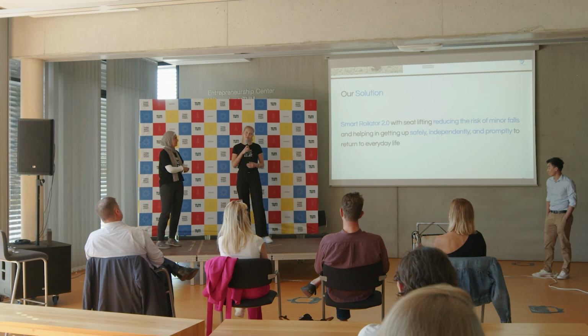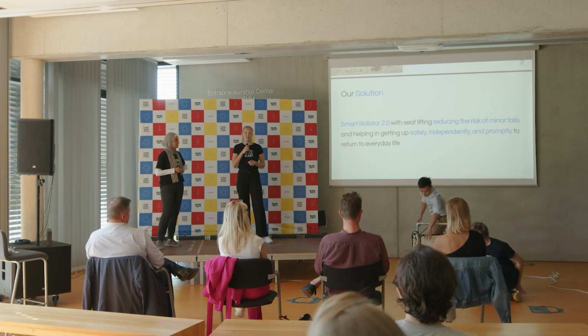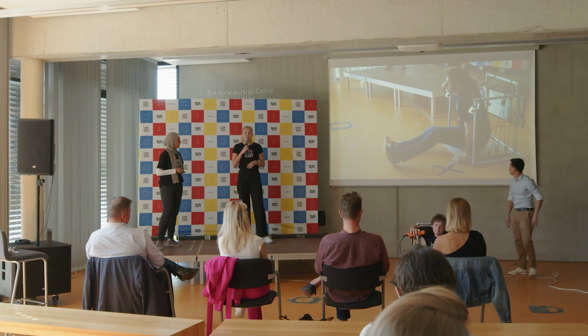So our solution for this problem is our Smart Rollator 2.0, which reduces the risks of minor falls. And if you do fall, it helps you get up safely, easily, and independently. So how does it work?